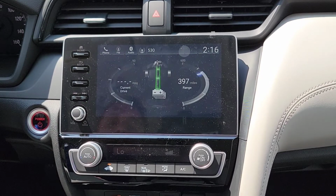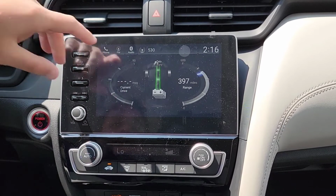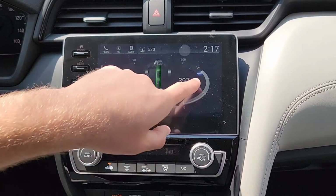Give you guys a quick little sneak peek here on a couple other charts. Kind of show you where your power is coming from. So right now the engine charges the battery. You'll see the battery drive the wheels. You see it kind of teeter back and forth. Shows you your current fuel economy, what you can get for a range.